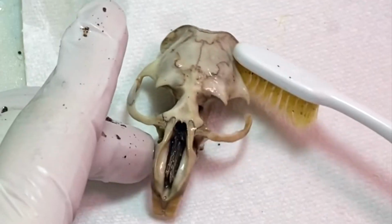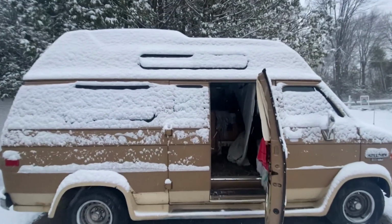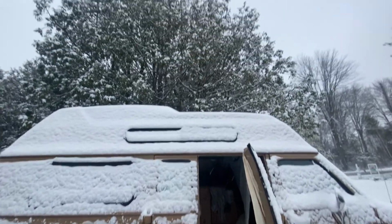Then I could wrap that up in a paper towel and let that dry. So I wanted to work on this project right away. I was so excited about this find, but I woke up the next morning and it had snowed quite a bit. Hopefully the last little glimpse of winter. So I bundled up inside and waited for the weather to pass.